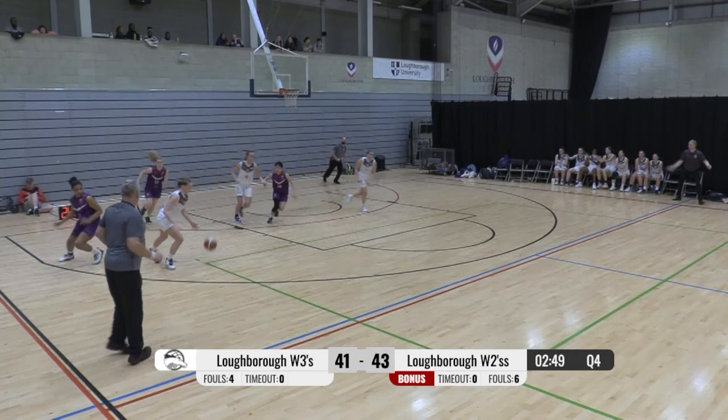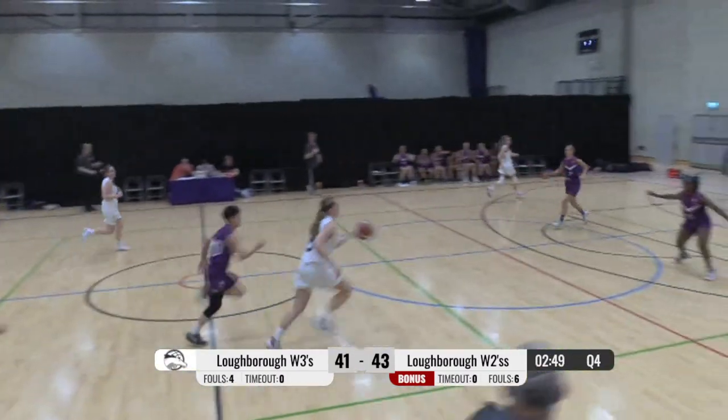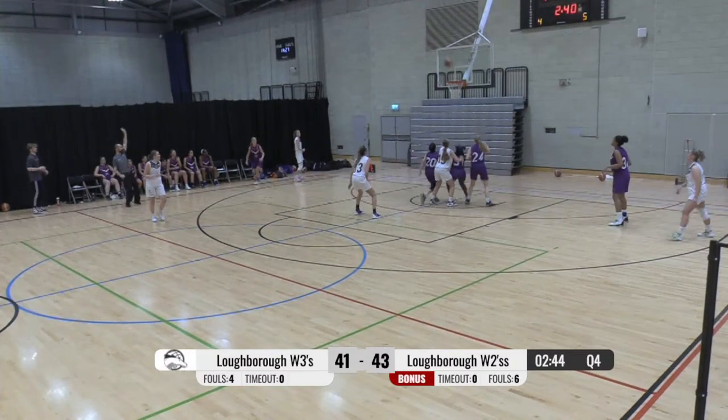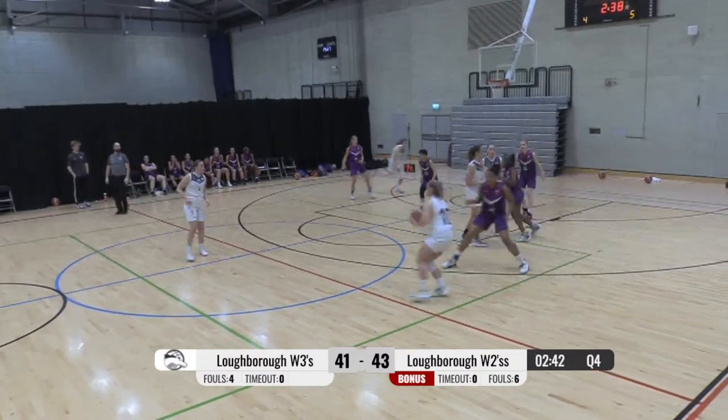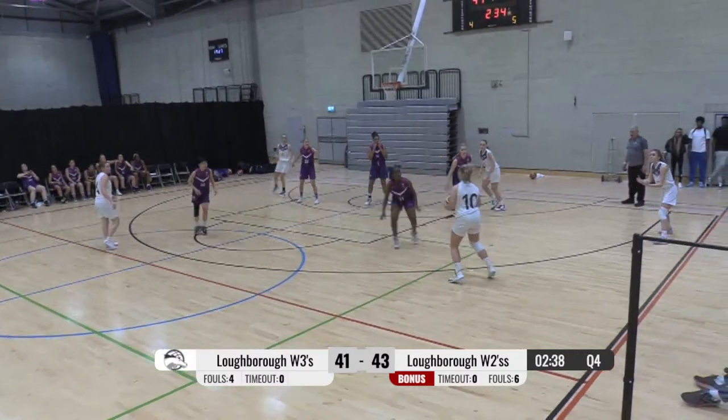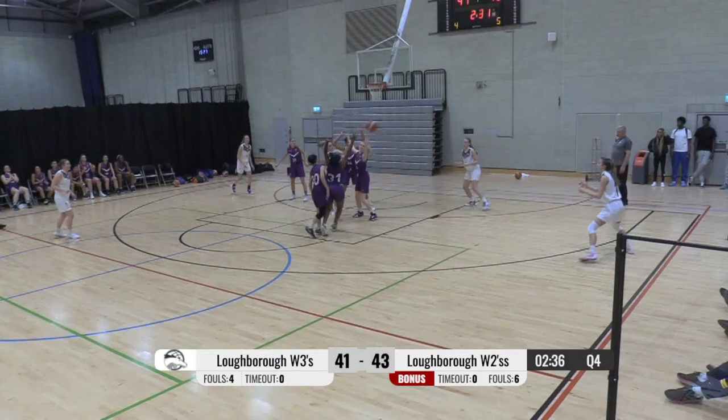They do regain possession, but it's lost. Women's 2 look to push it quickly. They got options both corners. He goes to Kate Davies in the corner. And the 3's just off. You really need that 3 there. The game separated by 2 points.